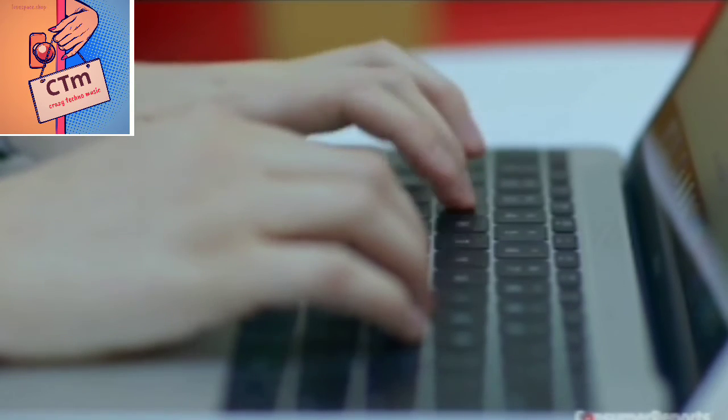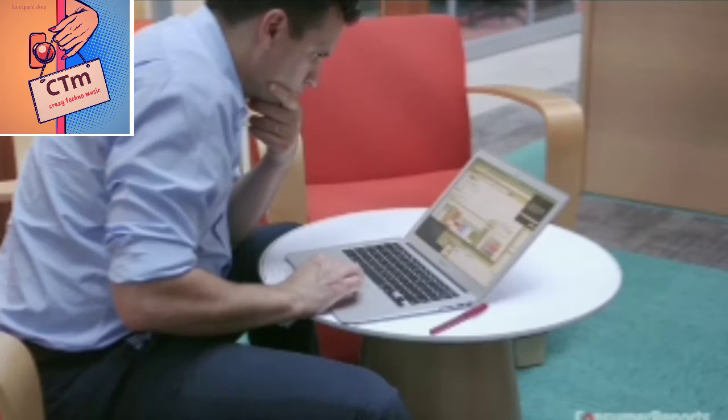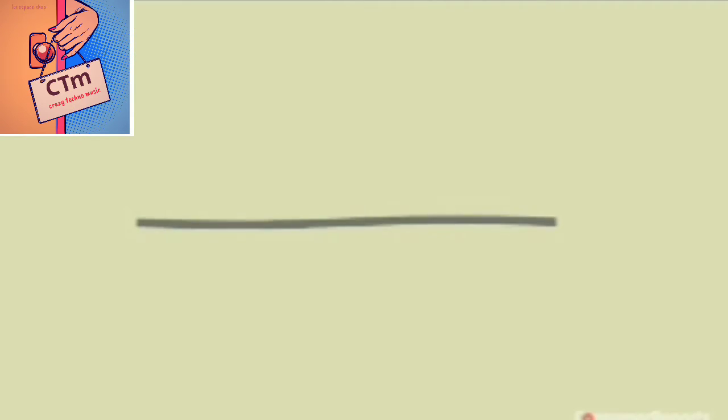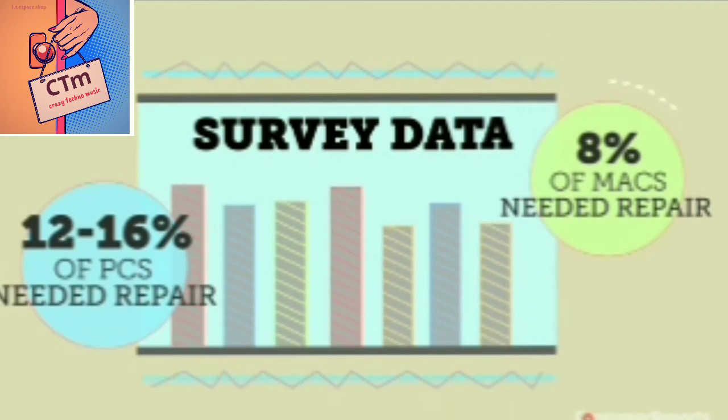AMD Ryzen 3 3350U delivers desktop-class performance and amazing battery life in a slim notebook. With Precision Boost, get up to 3.5 GHz for your high-demand applications.